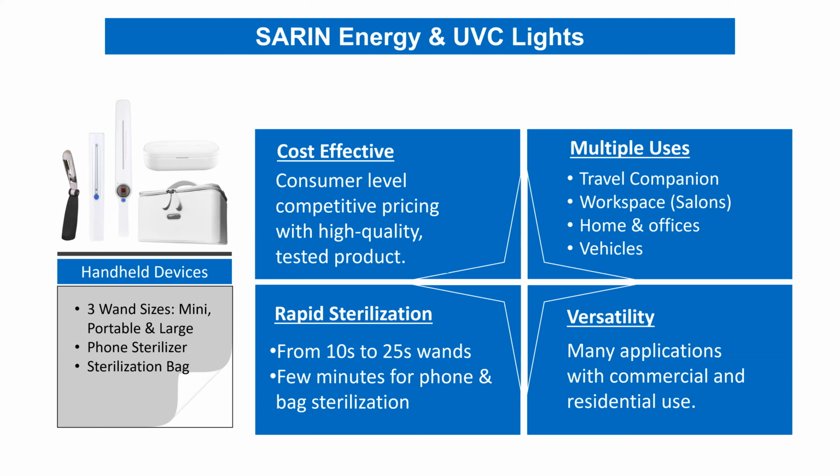Also, as for the cell phone wireless charger and sterilizer, as well as the sterilization bag, we could see this being something in every single doctor's office or reception area. While you are waiting for your doctor or your appointment, you'd be able to offer your customers the chance to sanitize their phone or their belongings while they wait. So there's just a lot of different use cases for these products.